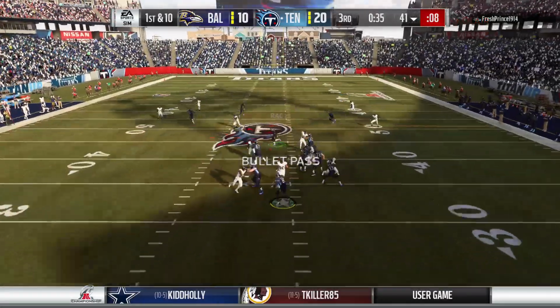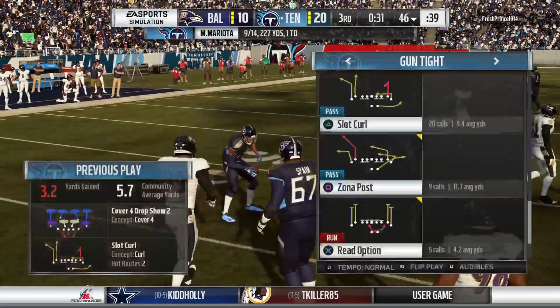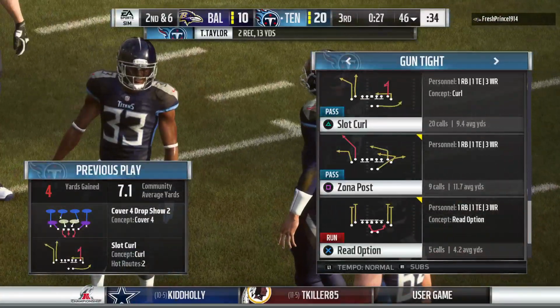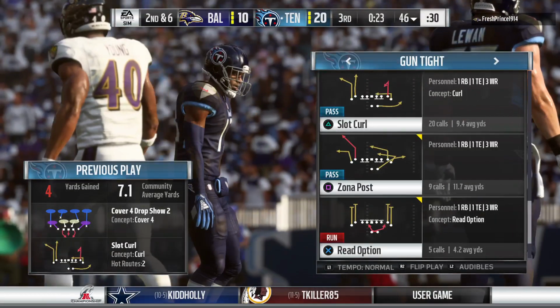A first down throw for Mariota. Over the middle, that's caught by Taylor, and he'll be taken down at the 46-yard line. That throw good for 4. It's 2nd down. Fired that one in there, able to make connection on a nice in route.